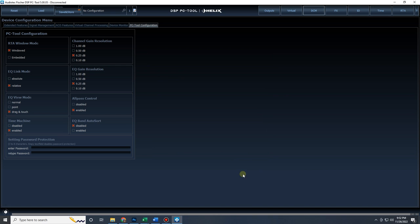So you see time machine, EQ view mode, EQ gain resolution, channel gain resolution, all pass control, and EQ band auto sort. I have this disabled, again, depending on how I go about tuning. I do not like auto sort. I hate it. Some people benefit from it, but the way I go about tuning, it is not ideal.